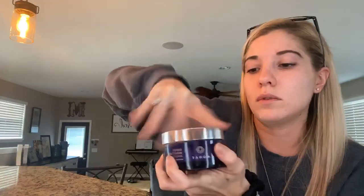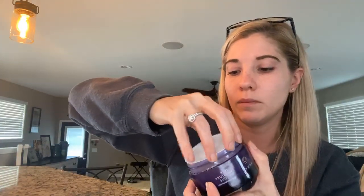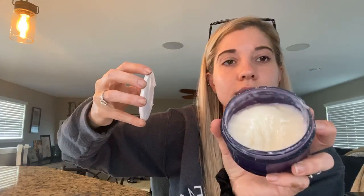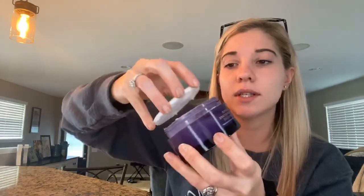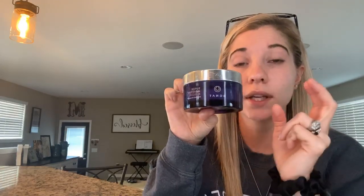So this is what it looks like. It always comes with a cute little lid that you can pop open, and that's what it looks like inside. You guys, I've had this since September and it's nowhere close to being gone. And I do an oil treatment, like I said, every week and sometimes twice a week. So the fact that I've had this for that long and it's still full is amazing. It shows you how long these can actually last.